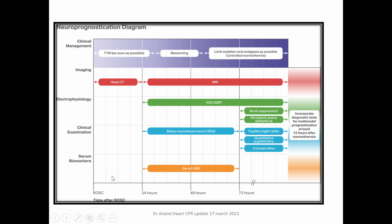So TTM, or target temperature management, should start as soon as possible. Within 24 hours, the patient is not responding. Imaging has to be done if the patient is stable within 24 hours. CT will show gray matter and white matter changes and loss of differentiation from any hypoxic injury the patient has developed. For prognosticating, you can do MRI after 24 hours. Electrophysiologically, if it is available, somatosensory evoked potential N20.